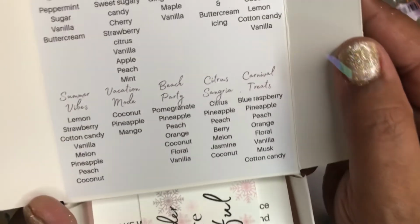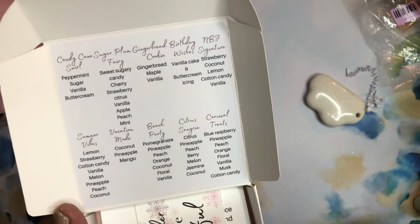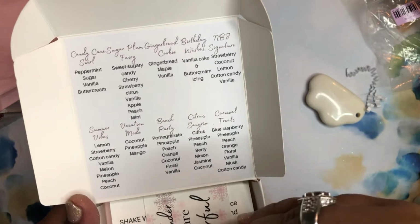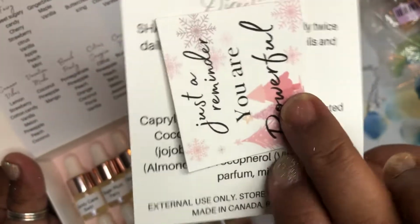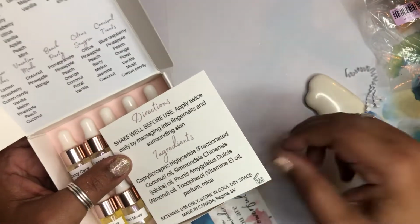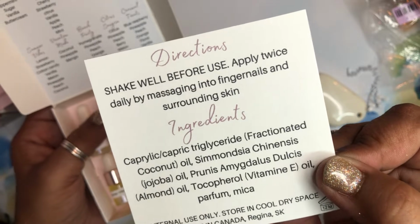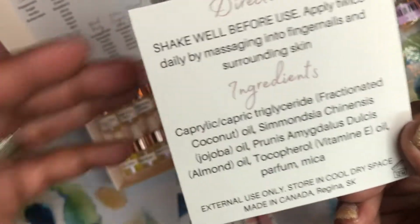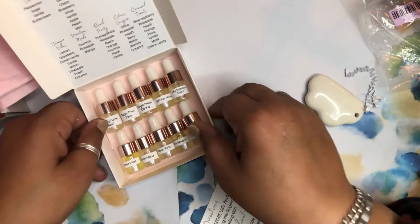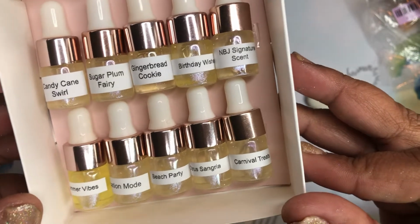Oh my God. Okay, so first things first, you get all the names of all the cuticle oils that are in here. So you have the name of the cuticle oil and then what scents are in them. We got directions: shake well, because all of them do have very fine glitter in them. It says, shake well before use, apply twice daily by massaging into fingernails and surrounding skin. And then it has all your ingredients on the bottom, which is awesome. So if you're allergic to anything, you know. Look at these little bottles. They are stinking cute.